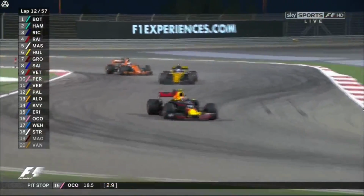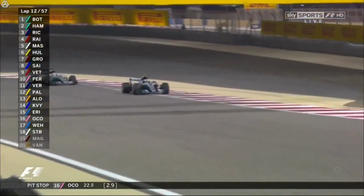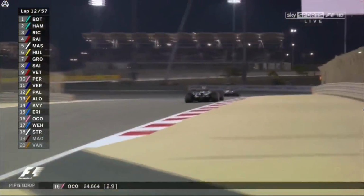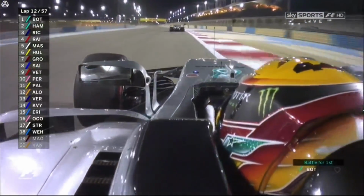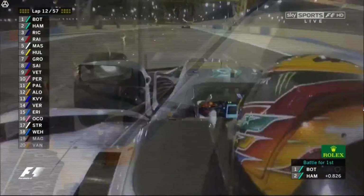So Sebastian Vettel in 9th place now and Max Verstappen in 11th. And Raikkonen now only just over a second and a half behind Ricciardo, so Raikkonen's closed that gap very quickly, moving along nicely. And Hamilton also 8 tenths faster than his teammate on the previous lap. What is he thinking sitting there?